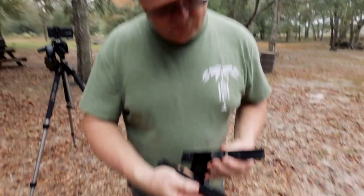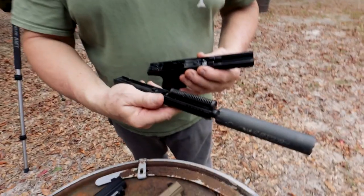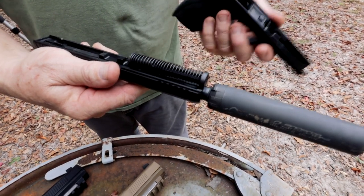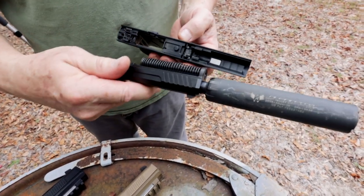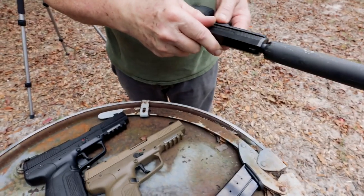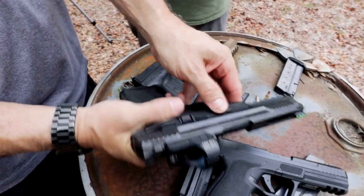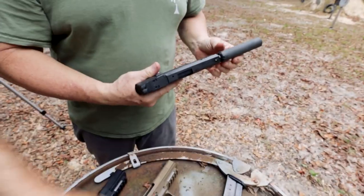What are you thinking, Walt? Where's the hammer? Or is it a hammer in a different... No, it's a striker. Oh, it's the PSA, correct. Yeah, the PSA striker. You don't have the Ruger in your hands. How about the Ruger? Easy to take down? Not as easy. So it's got this lever. I like that. So we're going to just make it clear. Yeah, we're clear. Walt likes that.